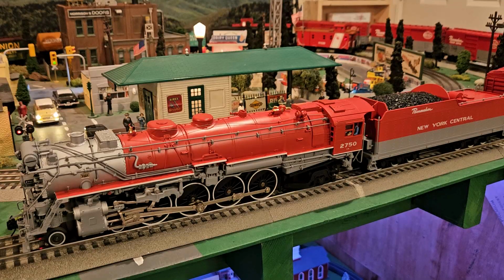And now what I'm going to do is apply some power to the track, get it started up so you guys can see some of the smoke effects and hear some of the dialogue.